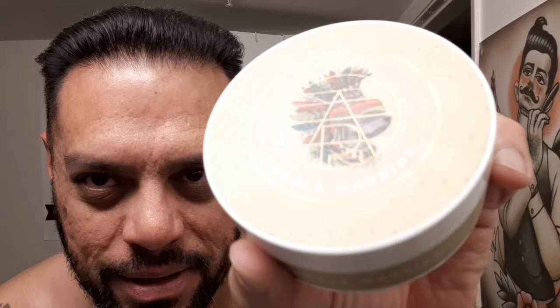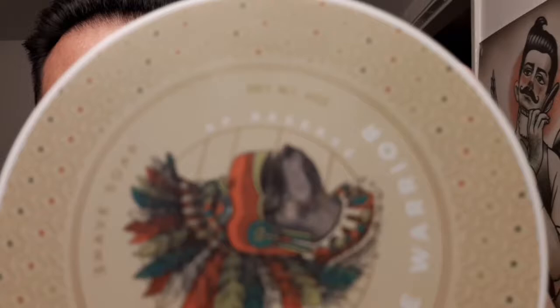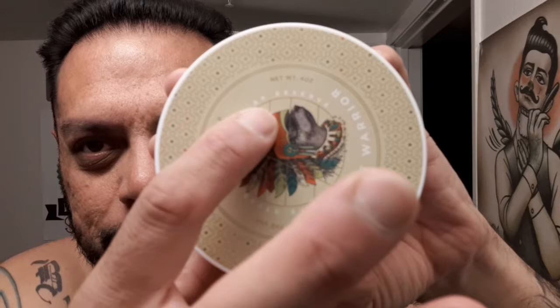Well, I'm going to tell you a little bit about them right now. Australian Private Reserve. Yeah, that's what it says right there on the label. I'm sorry, you can't really see it, but that's what it says on the top right here. And this is a collaboration with Noble Otter, an Australian private reserve. The fragrance was made in Australia, and the soap was made in Texas by Cody, the artisan.